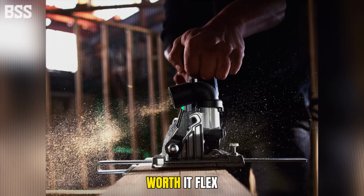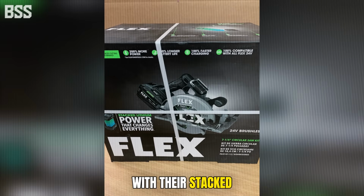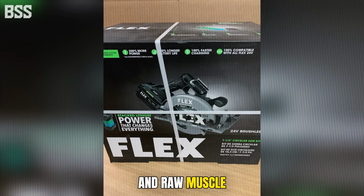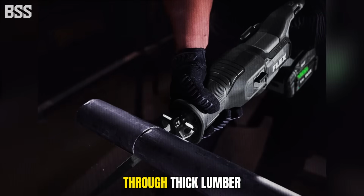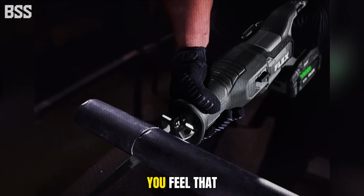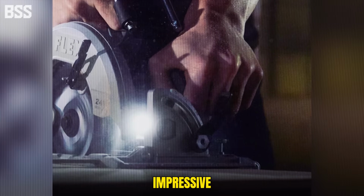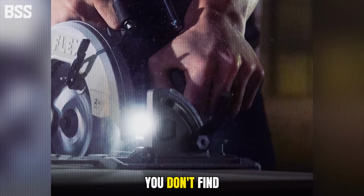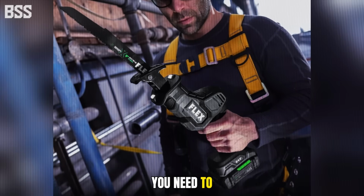Why is it worth it? Flex is the brand that's currently blowing up the market with their stacked lithium tech and raw muscle. For less than $100, you're getting a beast that can slice through thick lumber like a knife through warm butter. Holding it in your hand, you feel that heavy-duty, pro-grade build that is highly impressive. This is the kind of deal you don't find every day, and if you see it on the shelf with that red tag, you need to buy right now.